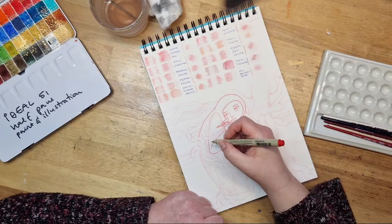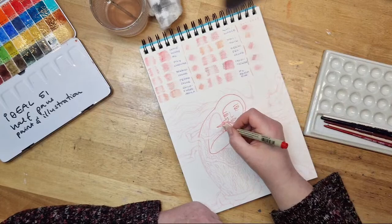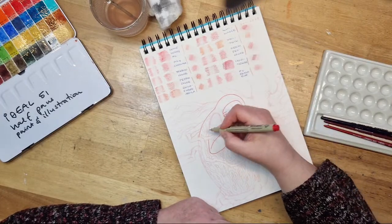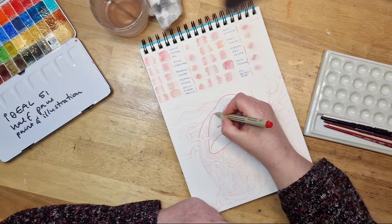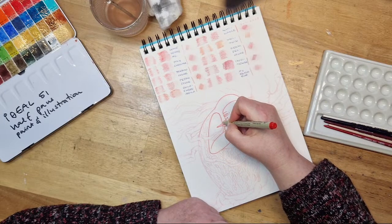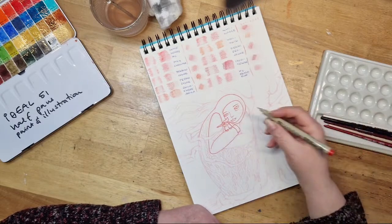So with my not yet awake hand, I'm trying to ink. On a Monday morning, first thing in the morning, that's always a little bit tricky. My muscles aren't yet obeying me the way I want to.